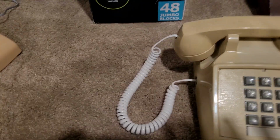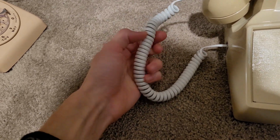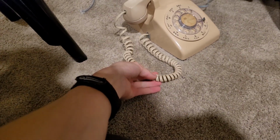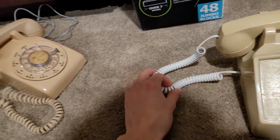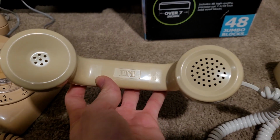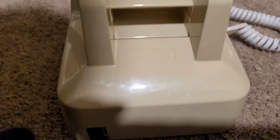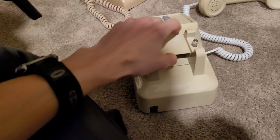Everything is present. The cord is in phenomenal shape, has retained its coil perfectly, unlike the Model 500, where, as you can obviously see, this is starting to go. But this phone is in great shape with the cord. Logos there, ITT. And also, if we have a look on the back of the base, you also see the ITT logo again.